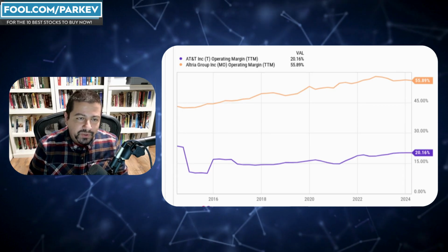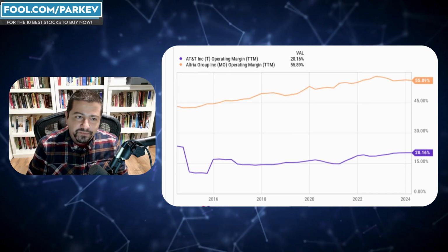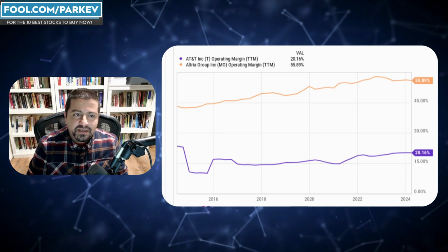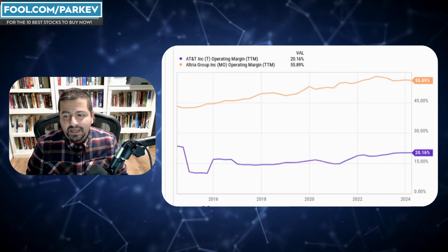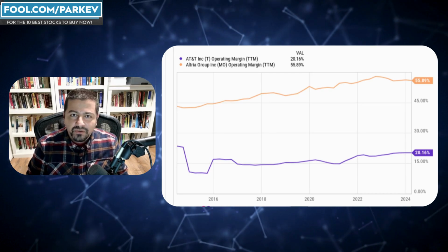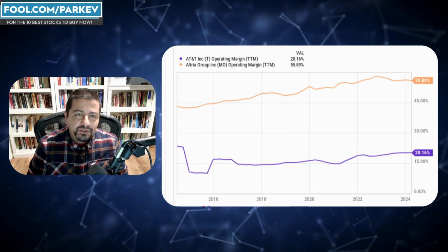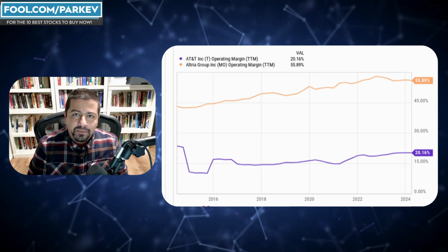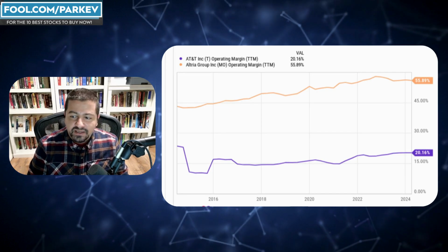AT&T is at 20.16%, which is also a good operating profit margin, but compared to Altria Group, it looks really small. Remember, the company that I follow with the highest operating profit margin is Visa at a little over 67%. So Altria Group is right up there among the most profitable companies in the world. Now, I'd like to highlight that neither Altria Group nor AT&T is expected to grow very much over the next several years. They both operate in industries that are saturated and mature, and they are not attracting very many new customers into their respective industries. So they need to get better at operating and serving existing customers, which they both have been doing very well over the last several years.